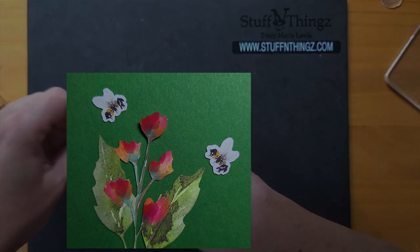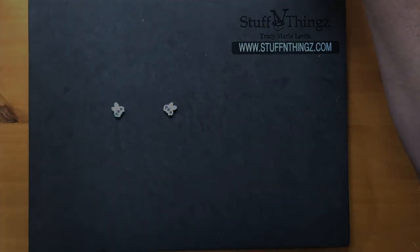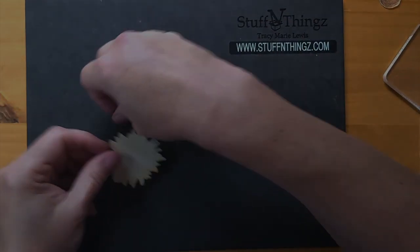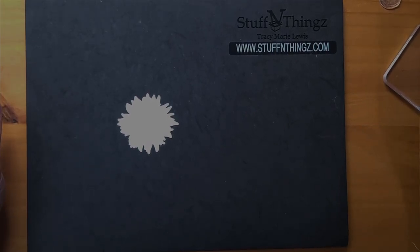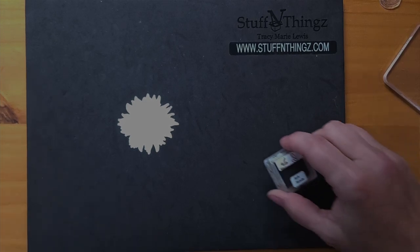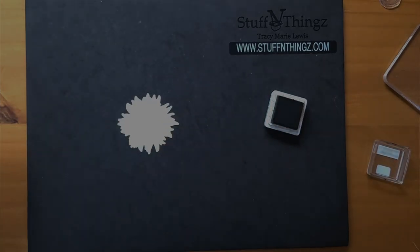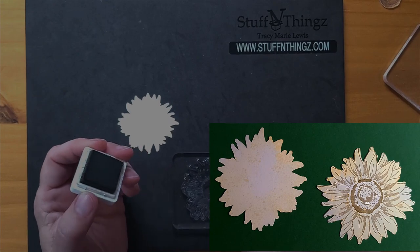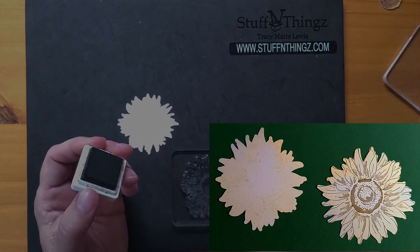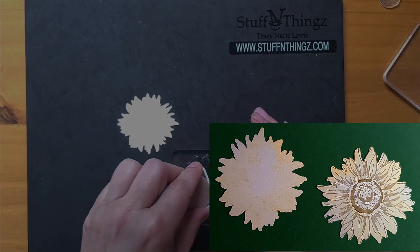All right. Next, I noticed that definitely the cut out but not filled in sunflower is meant for you to stamp it. So I'm gonna do that with you. I mean, you could use the crushed curry if you wanted, but I'm going to use the soft suede.